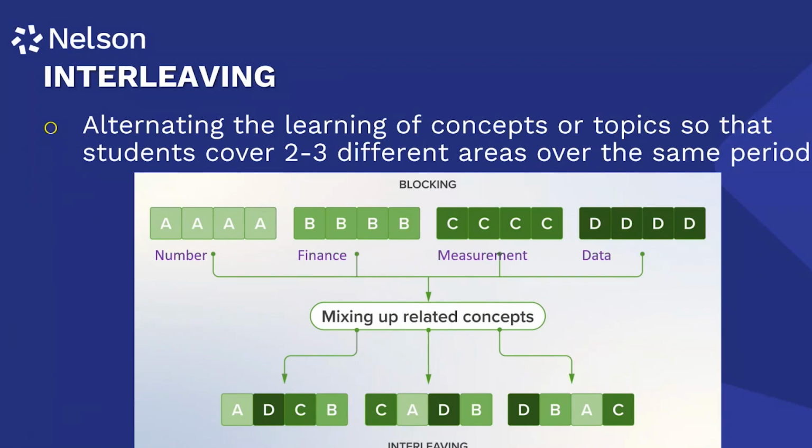Now, I think we all do this anyway with our programming. We're not going to do all the number topics in a row and then all the finance topics in a row. We're going to mix it up. We're going to do a bit of number, and then a bit of data, and then a bit of measurement, and then a bit of finance. And that's called interleaving, mixing up the related concepts.